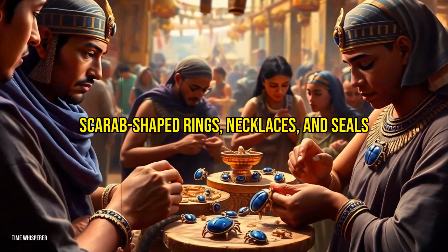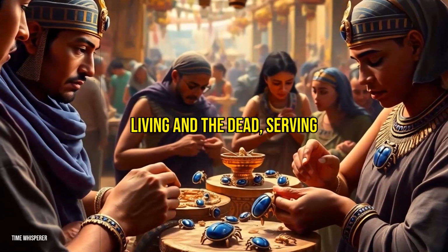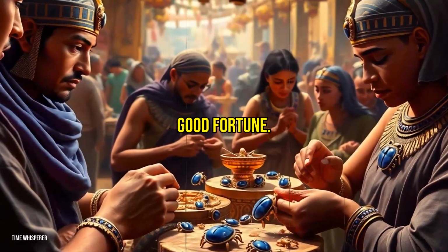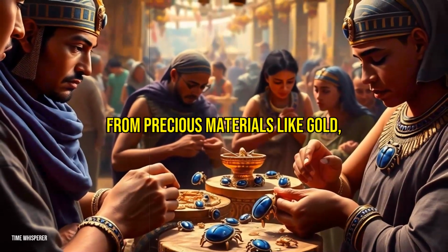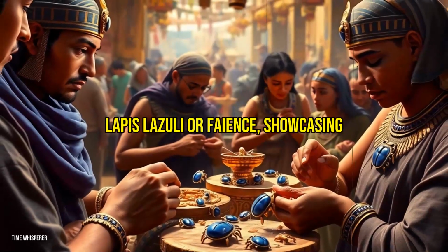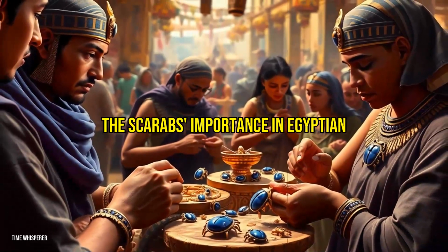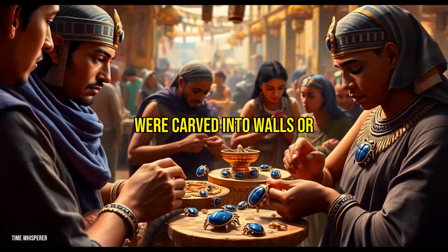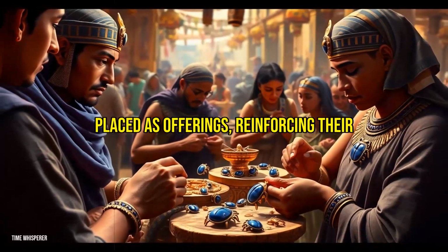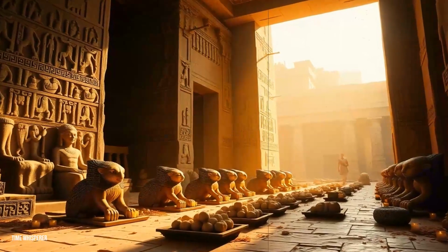Scarab-shaped rings, necklaces, and seals were worn by both the living and the dead, serving as symbols of protection and good fortune. These items were often crafted from precious materials like gold, lapis lazuli, or faience, showcasing the scarab's importance in Egyptian culture. In tombs and temples, scarabs were carved into walls or placed as offerings, reinforcing their role as guardians of the dead and symbols of eternal life.